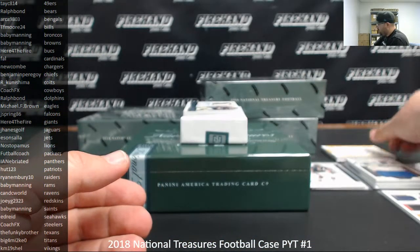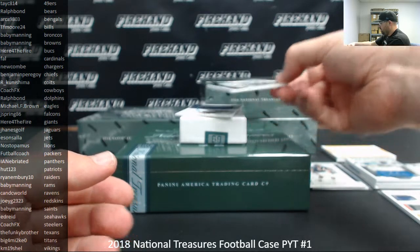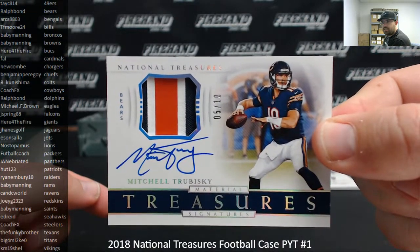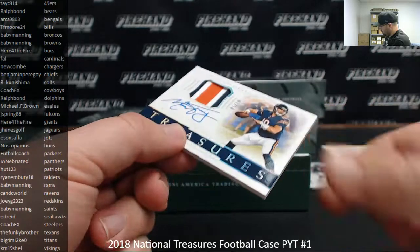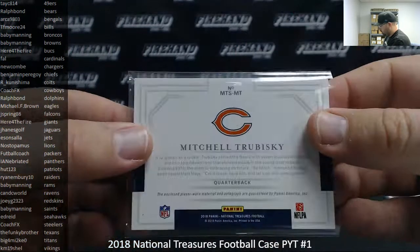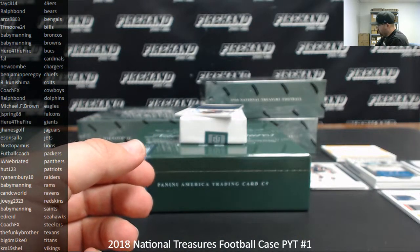All right, and we got, this is nice, a Material Treasure Signatures, number 5 out of 10. Mitchell Trubisky, Chicago Bears. Bears going to Ralph Bond. Player or material, unfortunately. And another one for the Chicago Bears.